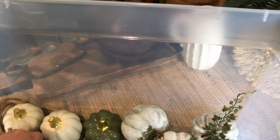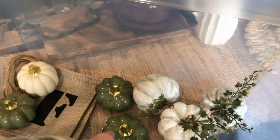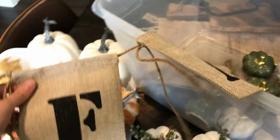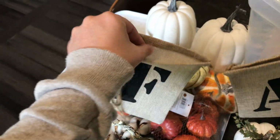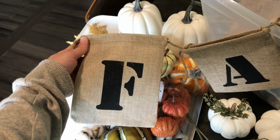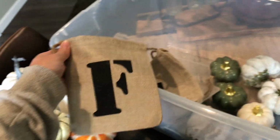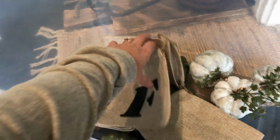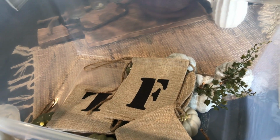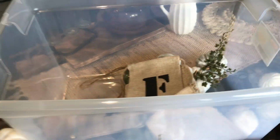But the last thing I have in this tote is this little banner. I actually haven't seen this exact one again at Hobby Lobby this year, but it just spells out fall, and they're like these little bags. And I think I want to get some more picks to fill in the bags, because I've never actually used picks in these. I just hung it up on my haul tree. But this year, to give a little extra pop, I'm going to see if I can get some more of those maple leaves I showed you guys or something and put that in there. So anyway, there is that.